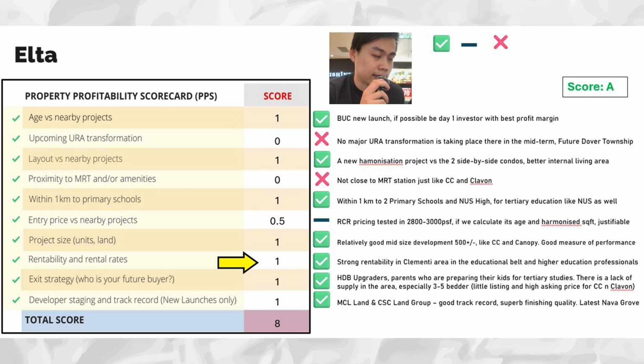The next point on exit strategy that we have mentioned earlier, the HDB upgraders who want to remain in Clementi or those who want to come into Clementi preparing for their kids' tertiary education, the upgrade will be easier for them because those who are staying nearby or in Clementi itself, the profits from their HDB are enough for them to cover their purchase in the future. This is very similar to Clavon and Clement Canopy.